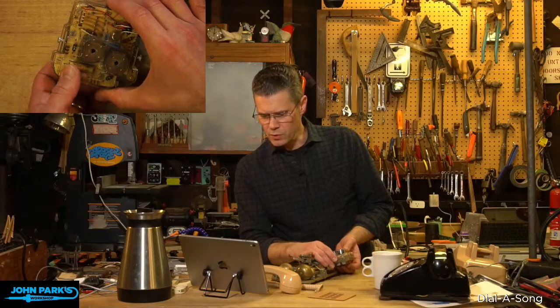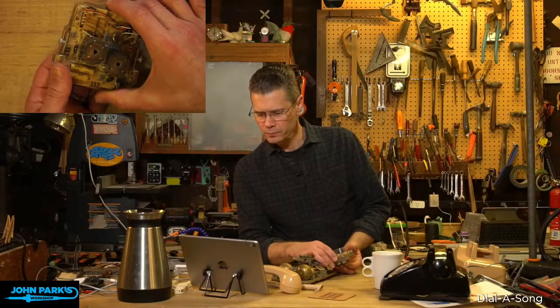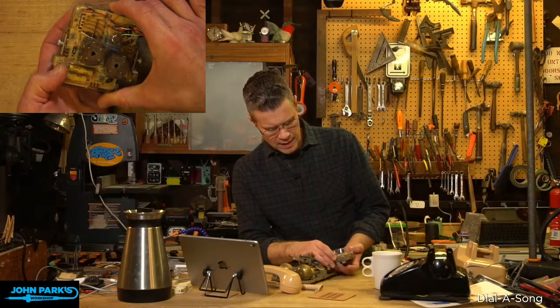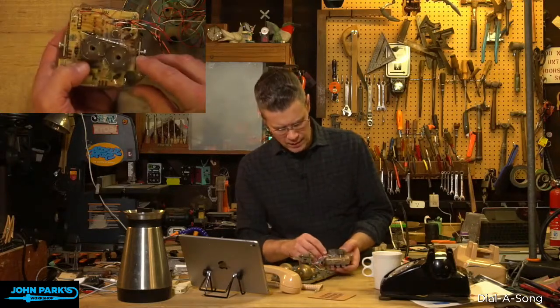Seagrove says, old phones are a great example of rugged consumer design, built to be abused, but used as a weapon in a few episodes of Perry Mason. Yeah, these are incredibly robust, made to last, made to be repaired. Very cool. All right, so that surprised me.